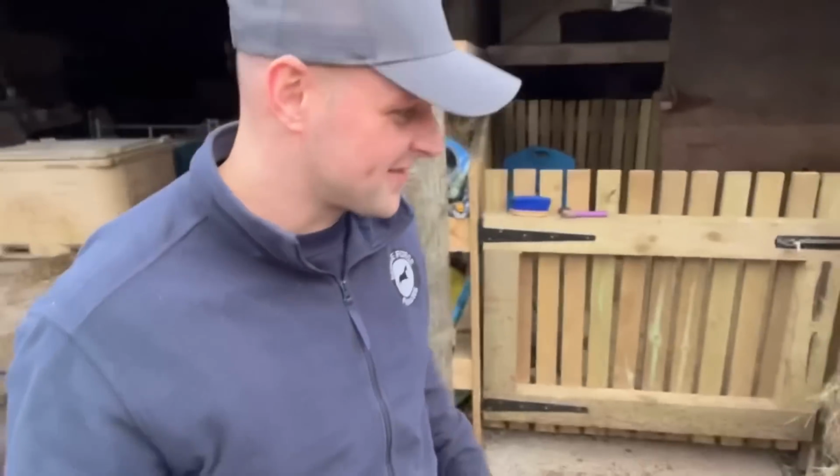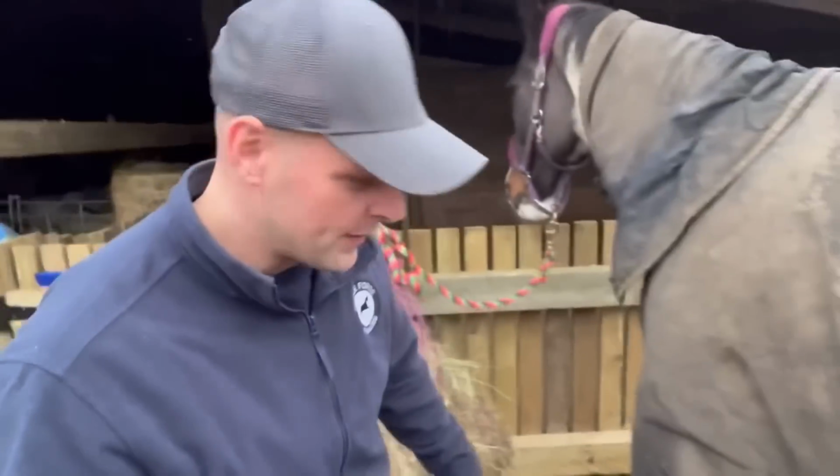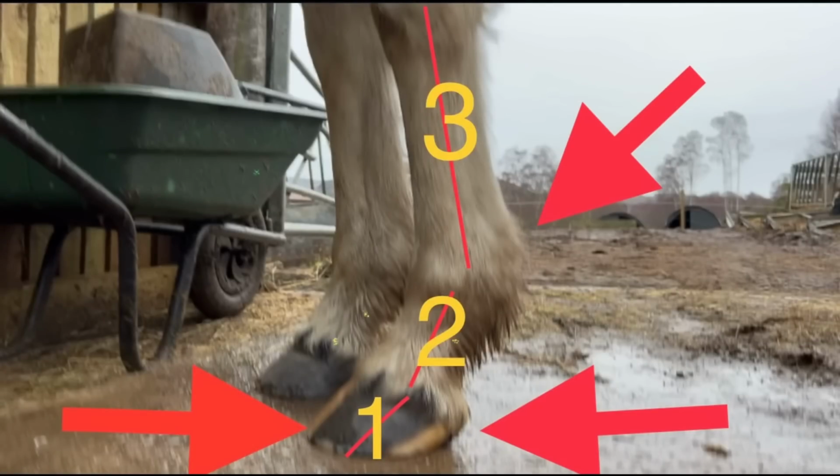So I'm in Malochy, a new call, with a new client called Linda. Presented me with a horse with some very incorrect angles of feet. By the looks of it, they've run forward quite a bit. So I've tried to highlight this by placing red lines and numbering them on this picture, in order to try and help me explain.